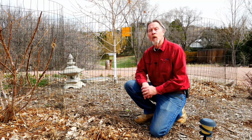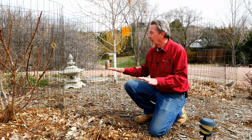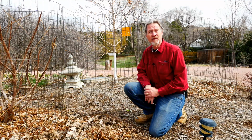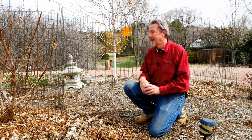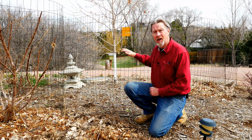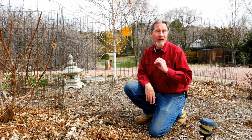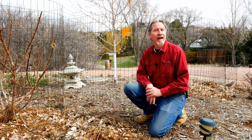Mulch is also a great way to reduce damage to your trees and ornamental shrubs. I have mulch in this whole area, but imagine this were lawn and I have a tree growing in the middle of my lawn. If the grass is growing all the way up to the tree, well, every time I mow the lawn or if I get my weed eater out, I run the risk of damaging the trunk of the tree. But if I have just a small amount of mulch around the tree, around the trunk, now I don't have to worry about running into it with the lawnmower. Zero risk of damage by using mulch around your important growing plants.